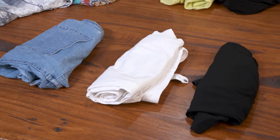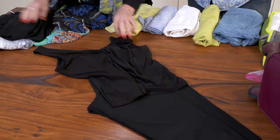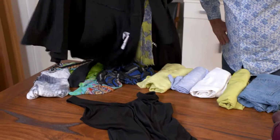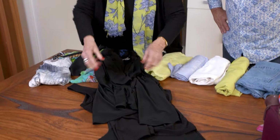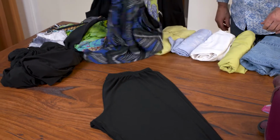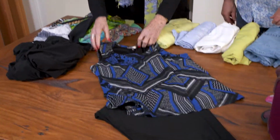I take a pair of jeans, I take a pair of white pants, and I take a pair of black pants. So with these black pants, I can just put a little black cami over top of that, I can put a black top, and I've got quite a nice outfit for an evening. Then I can leave the black pants and I can just pop on a little coloured top. This is good for day wear.